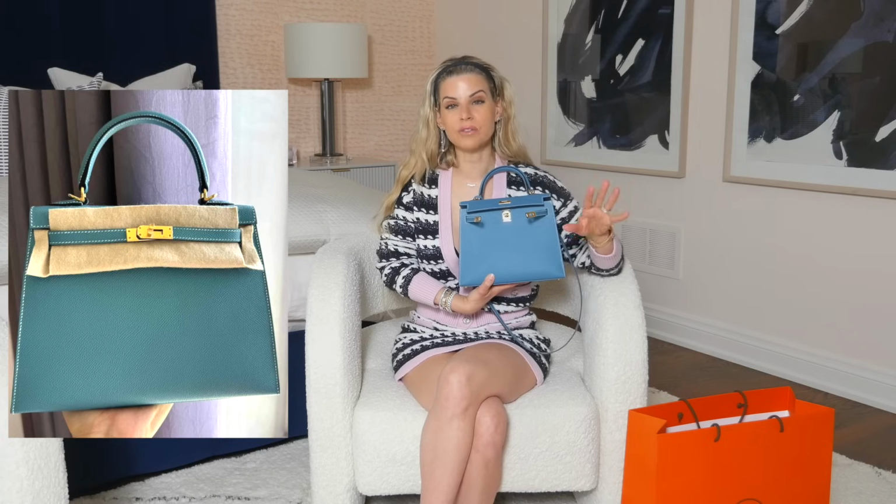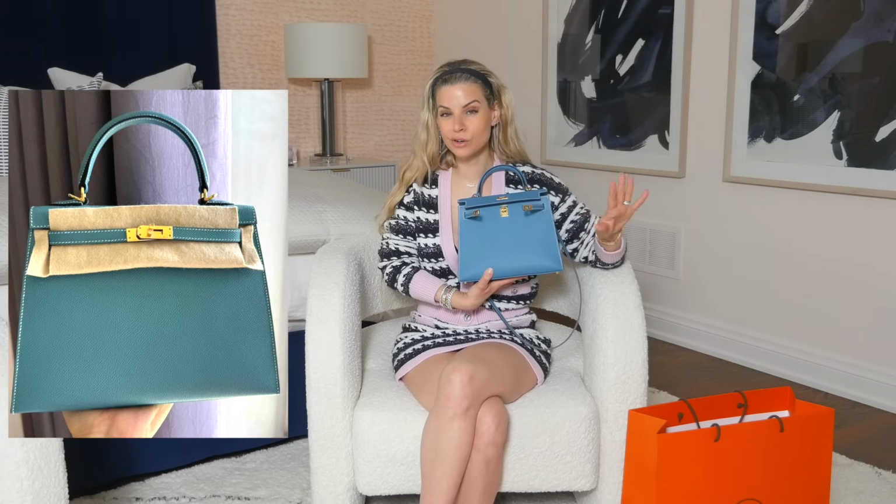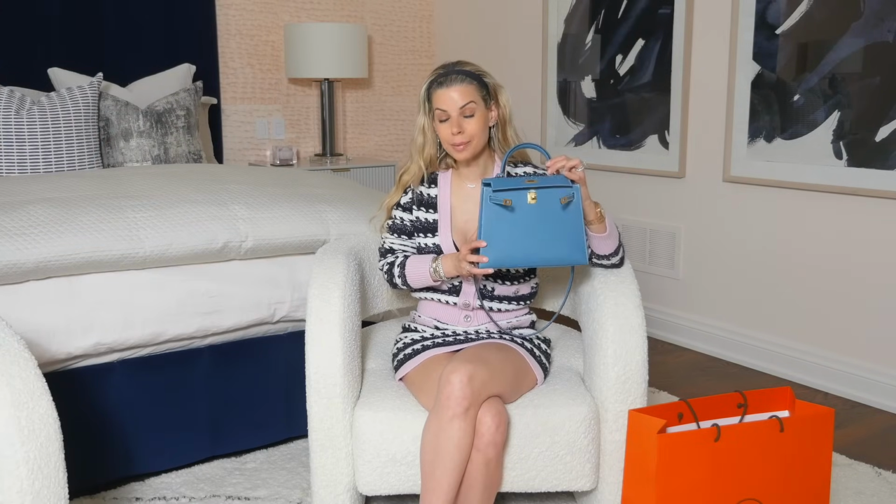I love a 30. If I had to choose one size, and that was the only size I could ever choose, I would go with a 30 or a 28 Kelly. But I have a couple of those, so I really wanted a smaller size for this one. More of a going out fun bag. I said, I don't want a 30 this time, and I don't want palladium. Work it out, babes. I mean, not like that. I didn't say it like that.